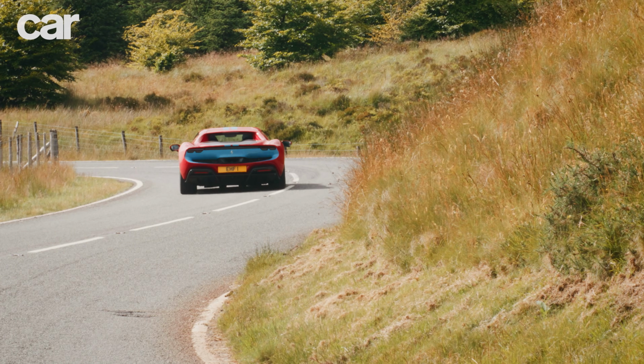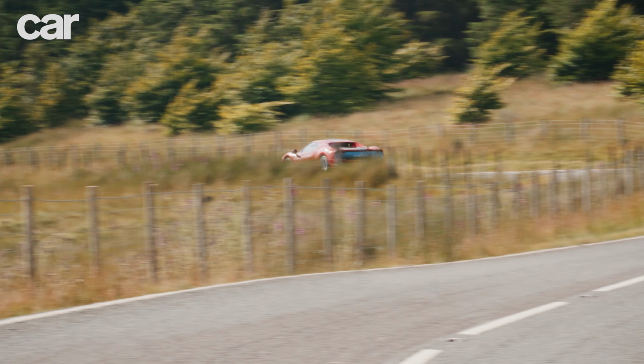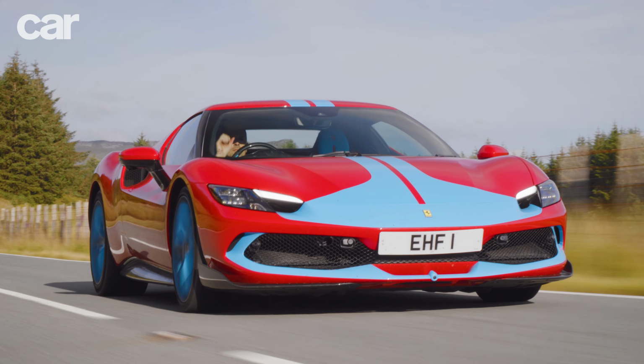Yeah, we have a feeling some classic Ferrari mechanics might get a similar sensation if they ever get the chance to lift the bonnet of this hybrid.